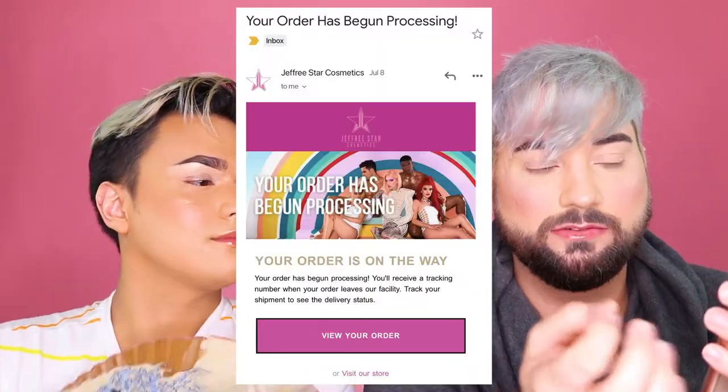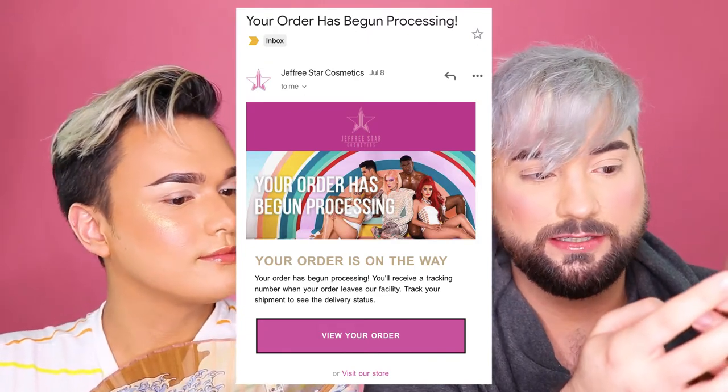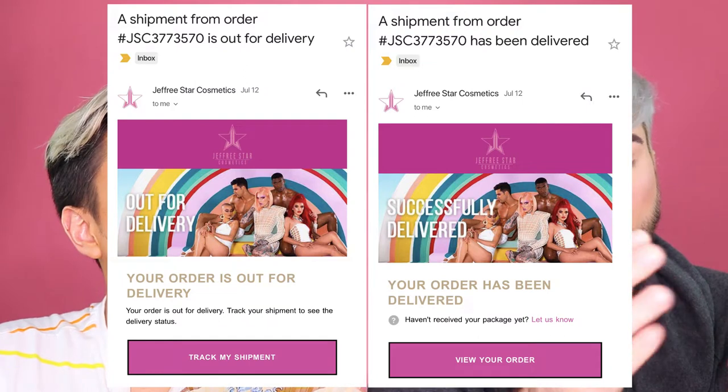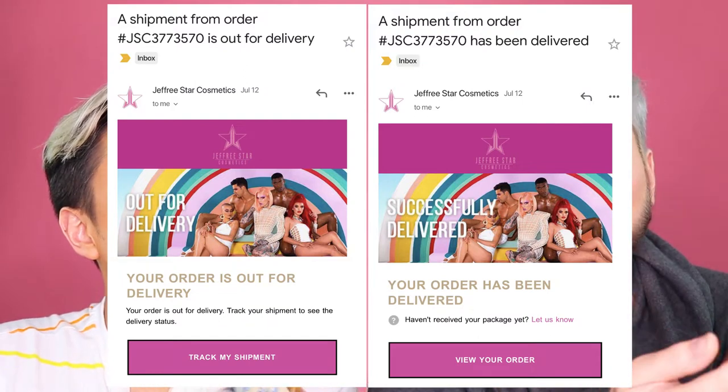Okay. So then I get an email on July 8th from the actual Jeffree Star Cosmetics customer service team, and it says your order has begun processing. So it officially began processing on July 8th. And it says I'll receive my tracking number and can track my shipment. And then I got an email on July 12th. So that's the day I got my shipment, and it was out for delivery. Needless to say, this was a process. It's not like it took a month or anything, but it took 21 days.